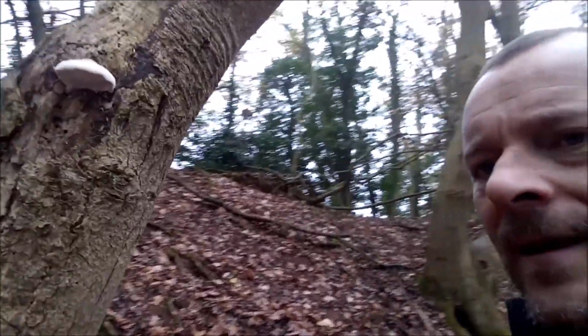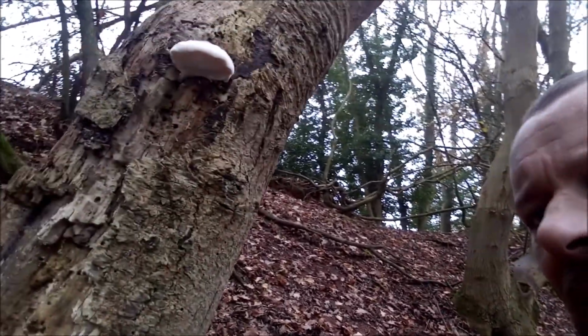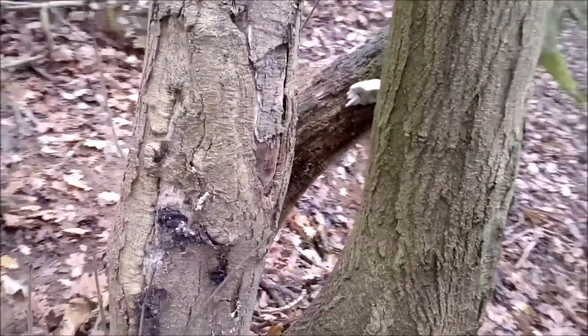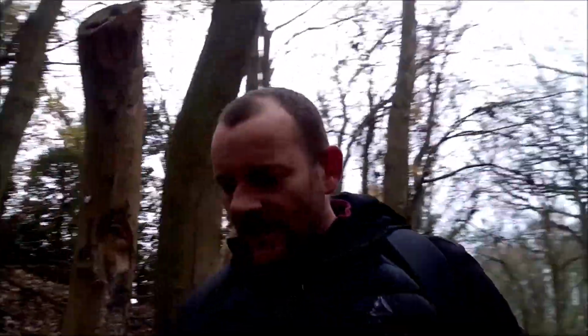You can see the... Oops, there's the camera there. Lovely, aren't they? There's some bigger ones down here as well, and then you can see them there. So yeah, going to continue on.